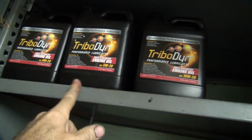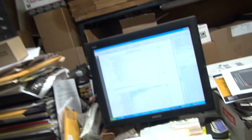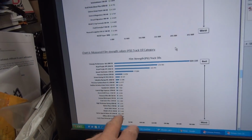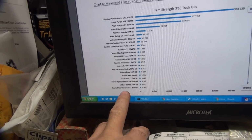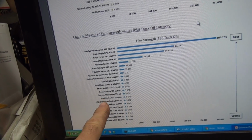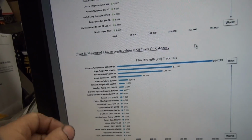Yeah, they got the Chevy oils up in here too. They make all that stuff. I got some of that stuff too. Anyway, this is the racing oils down here, which is what I care about. So here's all your different brands of oil they tested. There's a lot of European brands in here, but there are American ones in here.